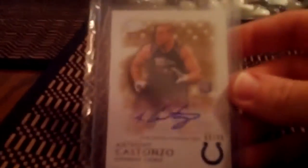Then we got rookie card from Anthony Costanzo. Autograph card, of course. 69 out of 99. It's a sticker. The other one was an on card. Nice shot there.